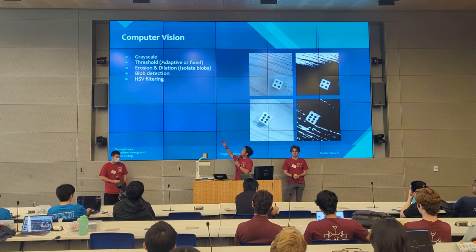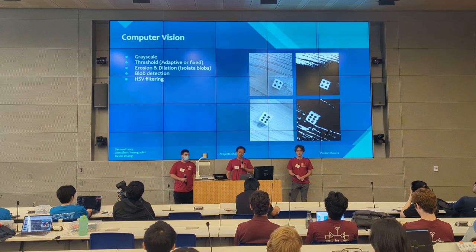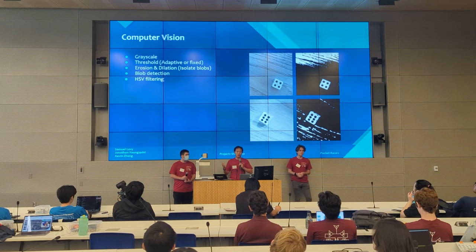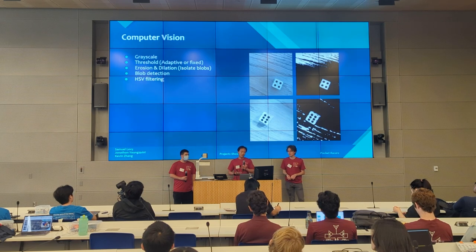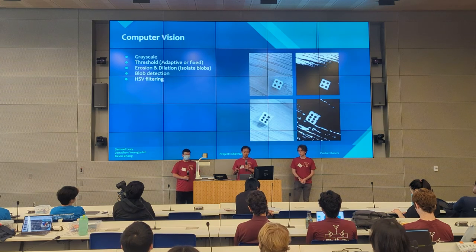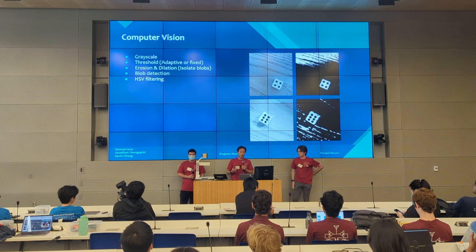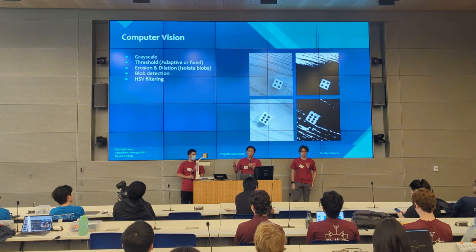And so what we first did to achieve this was grayscale, basically getting rid of all the colors. Then we thresholded it to turn it into either black or white. This would simplify our erosion and dilation, which basically allows us to increase or decrease the size of the blobs. And then once we have the blobs at a good size, we would use a blob detection algorithm based on different factors to count the number of dots. And then finally, to account for different colored dice, we'd use HSV filtering to separate them via masks.